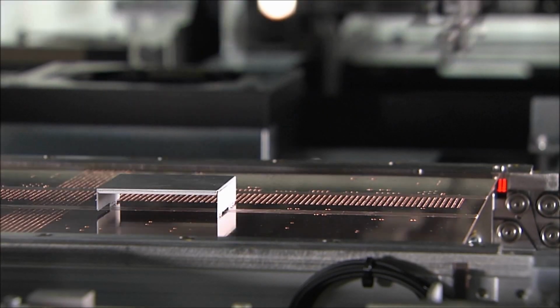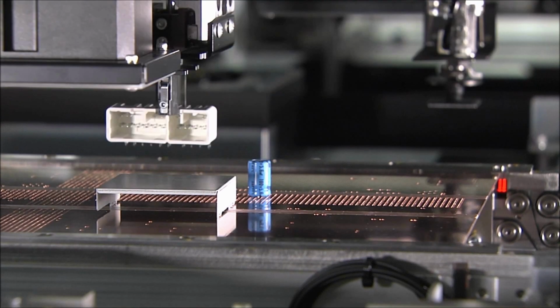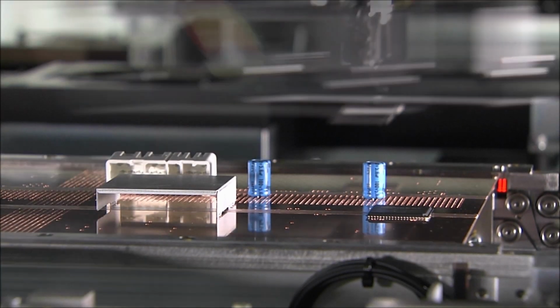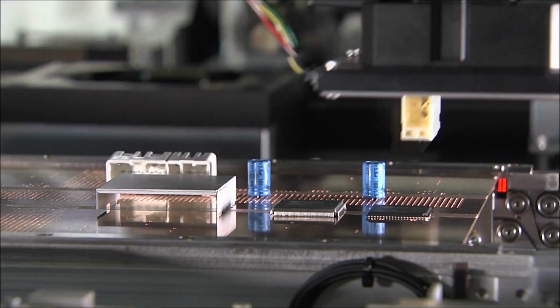This machine can place and clinch THT components. Currently, we use operators to do this work, and with this machine, we can gain a lot of productivity, and also there's a kind of security check when we are placing components with polarity. Then the machine checks the right orientation of the components.